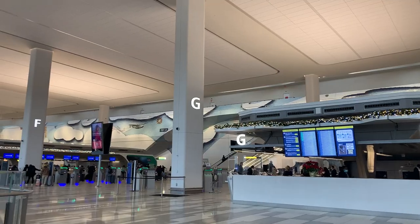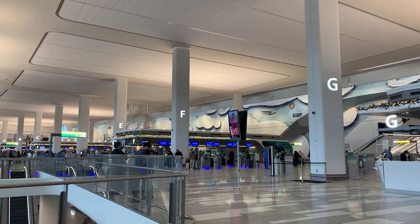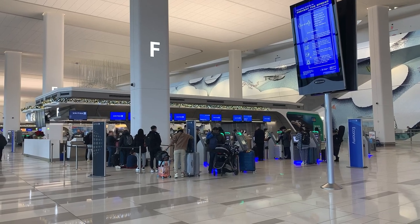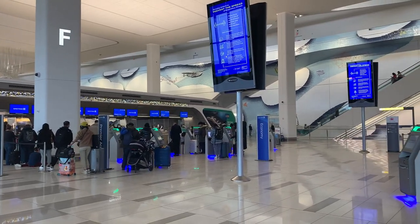Wow. Amazing. This space is grand with a capital G. This space is absolutely gorgeous. One thing I noticed is that the airlines are all located in different islands. I've not seen that at LaGuardia before. And the airline I'm flying today, United, has its check-in desks by the F sign.